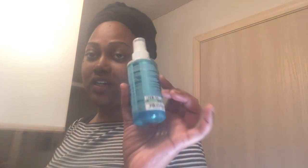I used not one, but two products from Ross. I used this, which is the St. Ivy's blackhead clearing green tea scrub. I love this product. I bought this at Ross for $3.99. And then not only that, you guys, I also used this, which is a toning face mist, and it cost me $3.99 also at Ross.